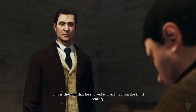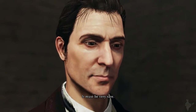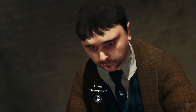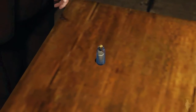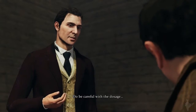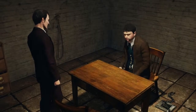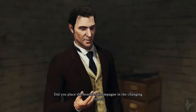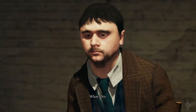This is the coin that he showed me. It is from the 3rd century. It must be very rare. No, I don't know. Thank you. This will help me to calm down. Do be careful with the dosage. I will. I mean it. Did you place the bottle of champagne in the changing room? What? No.